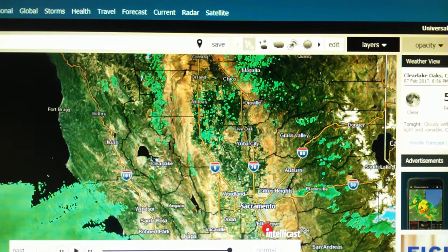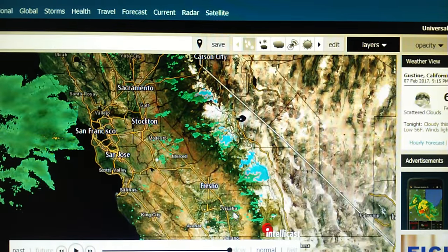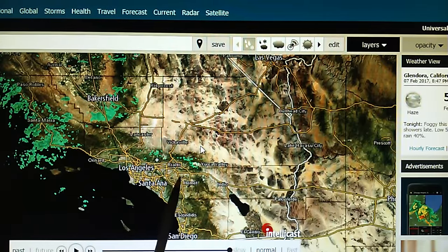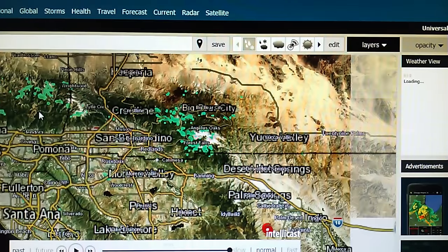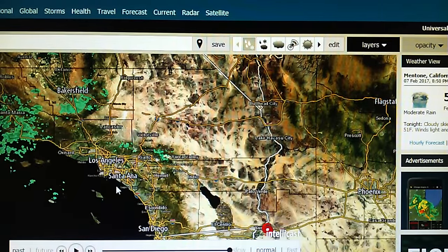All right, let's zoom out a little bit. We can see, pan around a little bit. We have all the snow here. There's some snow up on the High Sierra. As we move south, there's nothing really going on in the greater LA area. The mountains appear to be getting some rain. As they say, it was just misting all day long. 2 1/100ths of an inch today, 3/4 of an inch yesterday.